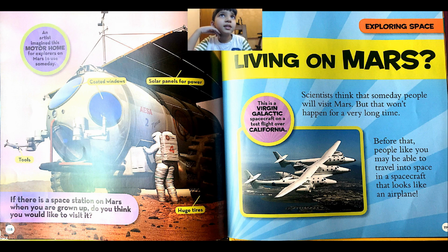An artist imagined a motorhome for explorers on Mars someday. Tools, coated windows, solar panels for power. If there is a space station on Mars when you are grown up, do you think you would like to visit it?